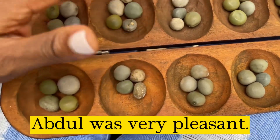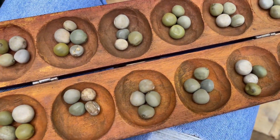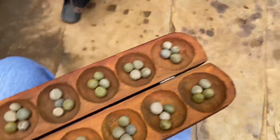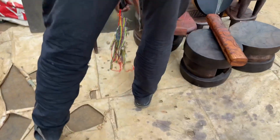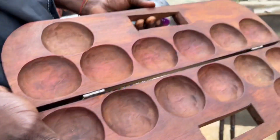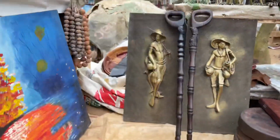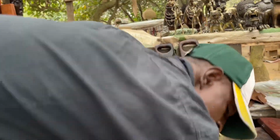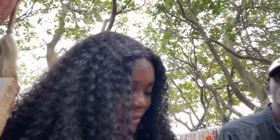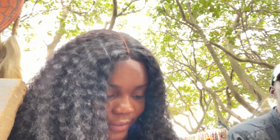Wow. So I think they have bigger sizes. This is the bigger size. Okay. How much is this now? This one I will give you for 15,000. Don't worry, I will pick it for you. So it's handcrafted? It's handcrafted. It takes time, it takes energy, it takes experience for you to create something like this.